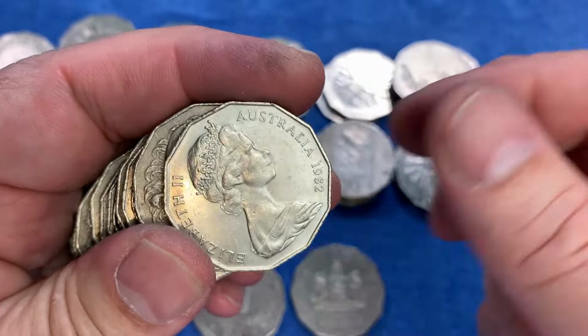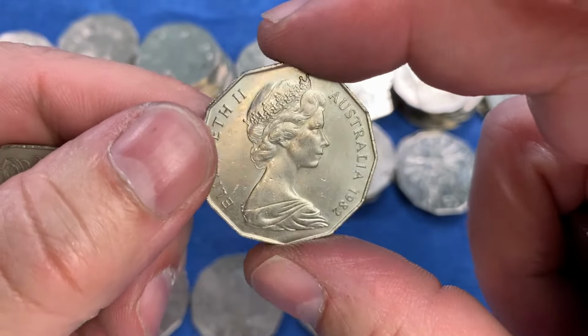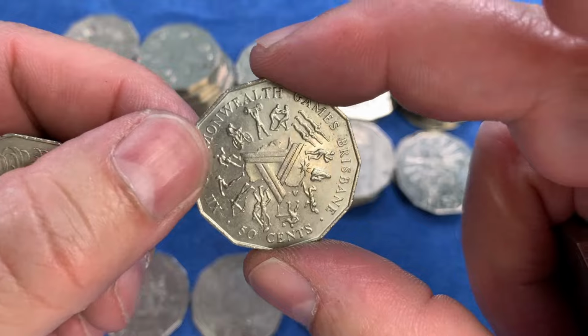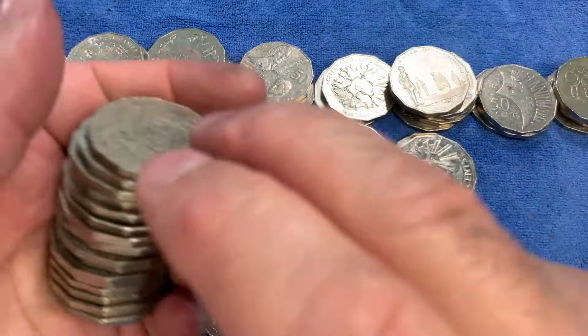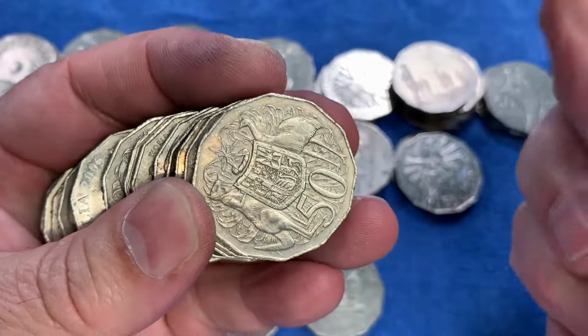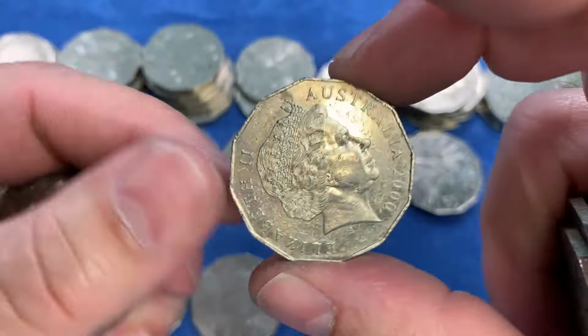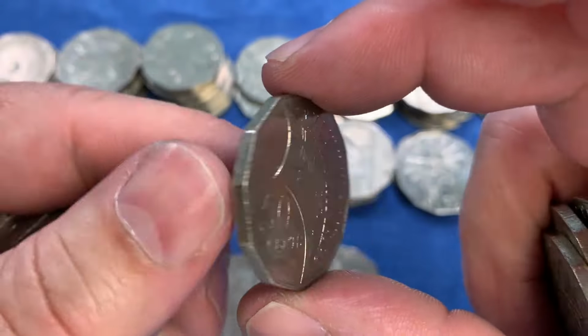And that then brings us on to the last roll. So we might have a little bit of last roll luck, but we'll see how we go. We've got quite a few commemorative coins down here. Some of them are not in a very good condition at all, so looking forward to getting some upgrades.